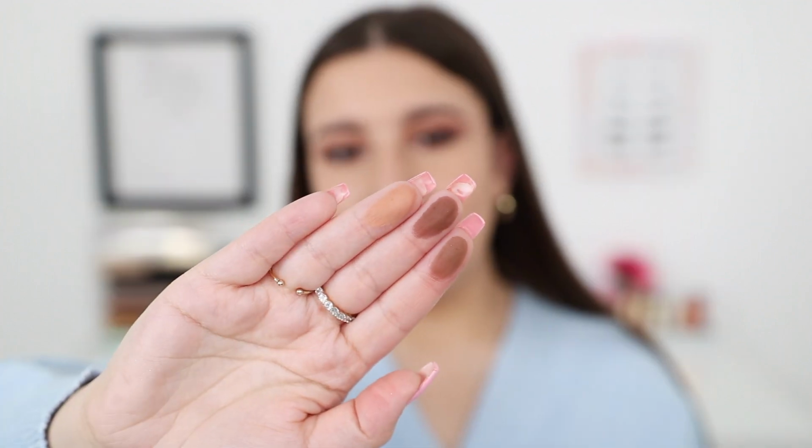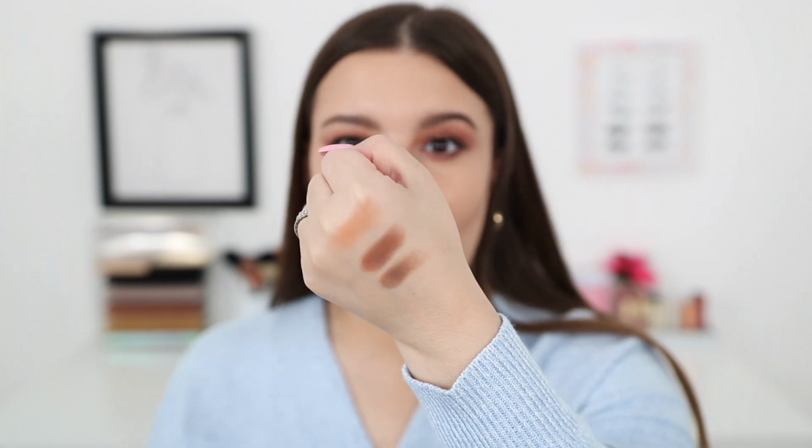Here are a couple of the shades swatched on my finger. They're definitely buttery. They blend really nicely. They do not have any fallout at all. They are not overly pigmented, maybe compared to something like an Anastasia palette, which I always say I don't think that those are too beginner friendly, but this Makeup by Mario palette has the perfect formula, the perfect consistency where it's buttery enough to work with and give you a nice pigmentation.